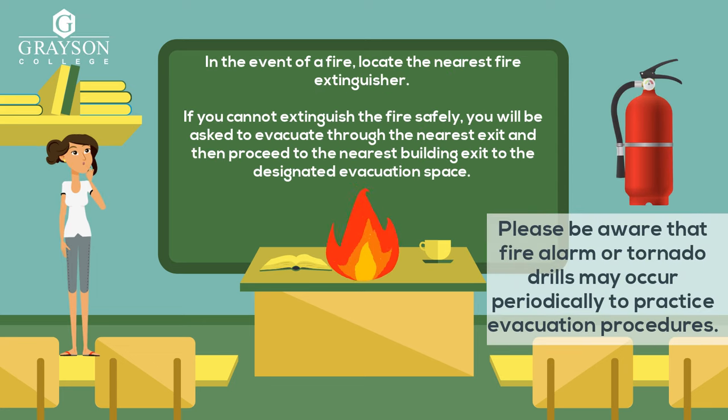In the event of a fire, locate the nearest fire extinguisher. If you cannot extinguish the fire safely, you will be asked to evacuate through the nearest exit and then proceed to the nearest building exit to the designated evacuation space. Please be aware that fire alarm or tornado drills may occur periodically to practice evacuation procedures.